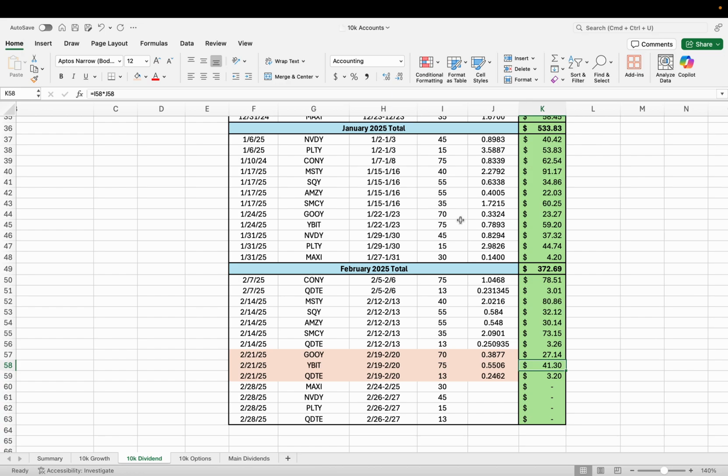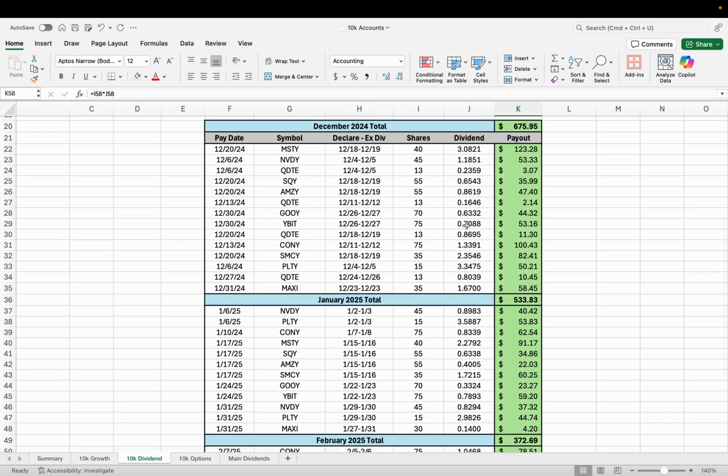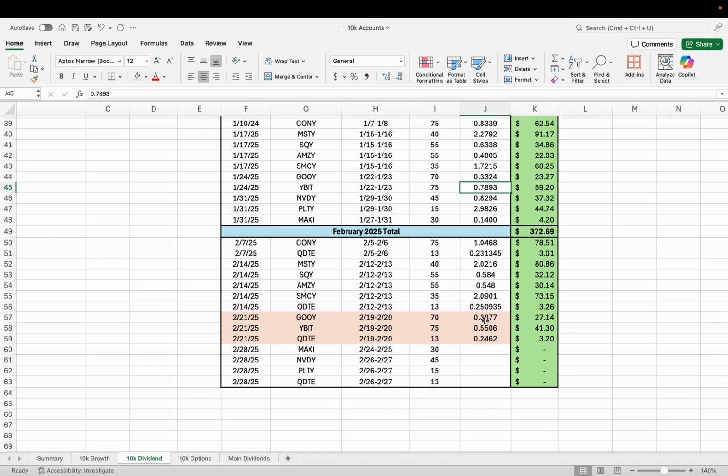79 cents in January, and if we scroll up to December, 71 cents in December. So it went 71 cents, 79 cents, and then we dropped all the way down to 55 cents in February. QDTE, 24 cents per share, very, very consistent. That's one of the things I like about QDTE. That is one of the reasons I added them to this account.